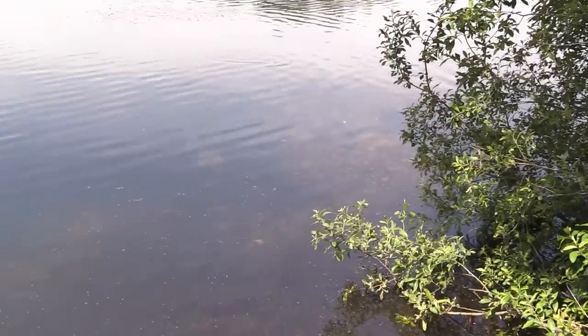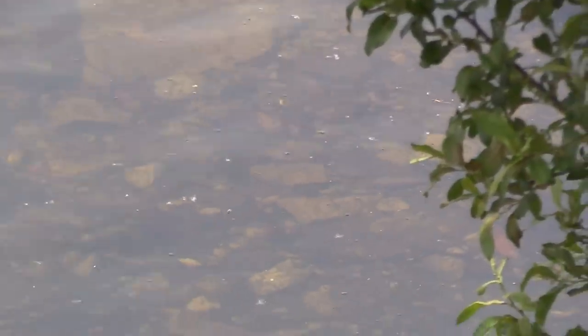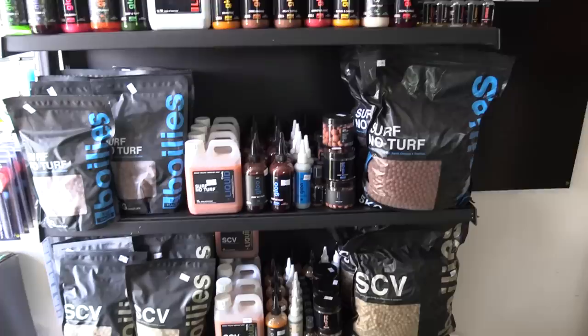Being a gravel pit, up in this area, it is very clear, as you can see. Now that obviously encourages weed growth, so you're going to get plenty of weed up there with the sun going through the water. And some of those clear patches, I often wonder, are they cleared by the big carp there? They've got a little tackle shop there, you can get baits and stuff. So let's have a chat with Les while we're there.